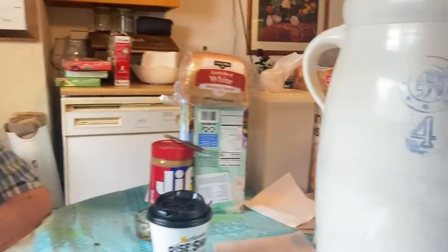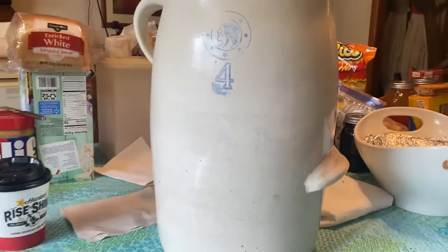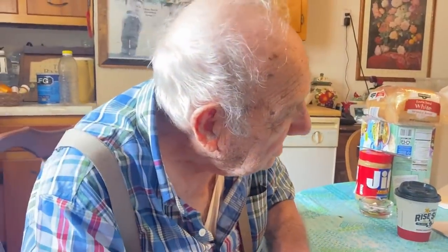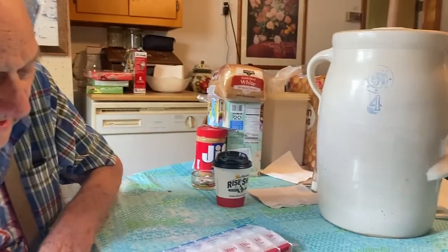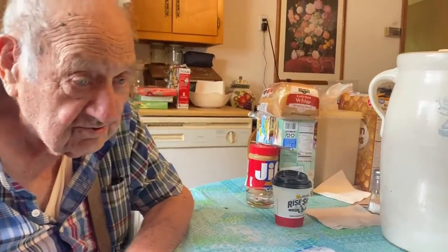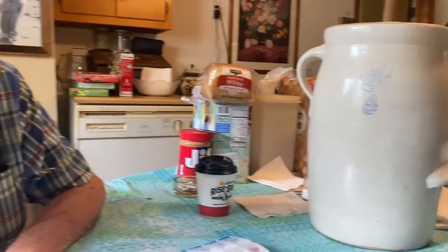So, we've been looking at this churn right here, and you was telling me some interesting things. You said that your mom had somebody come churn butter for her. They come up once a week to make butter for using at the house, or did they sell it at the store, too? No, they just made it to use. Had that good buttermilk and that good milk and bread, that buttermilk and bread, that's good.